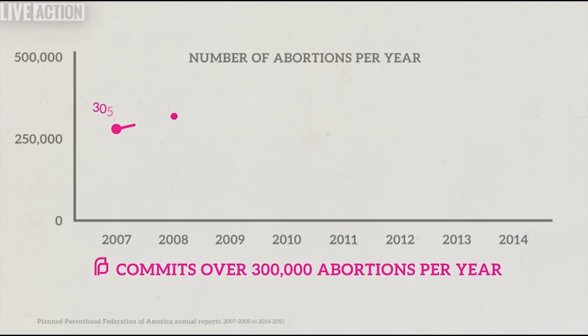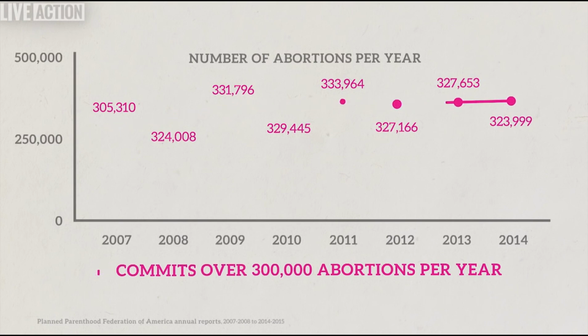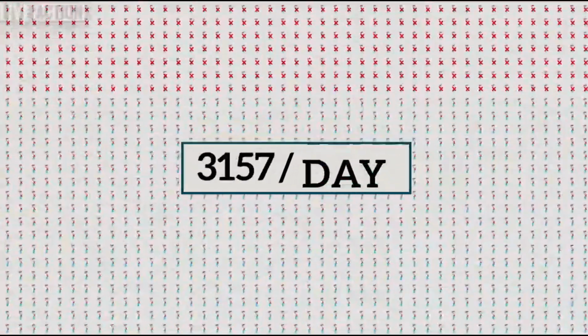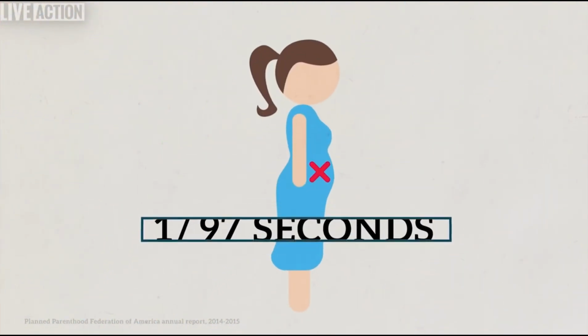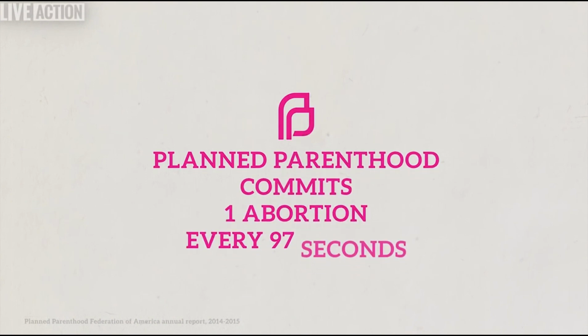According to their own annual report, Planned Parenthood commits over 300,000 abortions per year. Last year alone, they did 323,999 abortions, which averages to 887 abortions per day, 37 abortions per hour, 1 abortion every 97 seconds. Again, Planned Parenthood commits 1 abortion every 97 seconds.